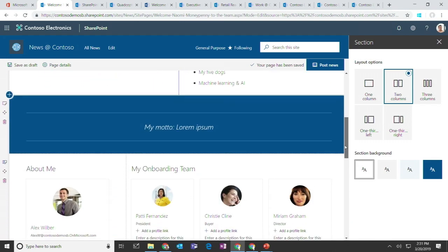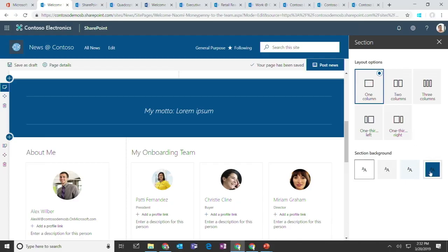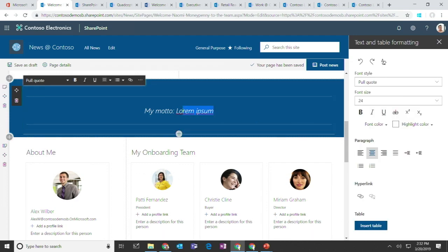When I go down, you'll see a section that actually has a background color. So if I go to the editing of this, you'll notice it has a dark blue background. The colors come from the site theme. So the theme, which is determined by the site or the hub or the organization, manages the colors to give you branding. And then we ensure that the colors you choose from your theme are accessible. So for example, if you choose a lighter background, we will use darker text. If you choose a darker background, we'll use lighter text. We make sure that those accessibility needs are met. And I'm going to go ahead and replace the text here with her motto.